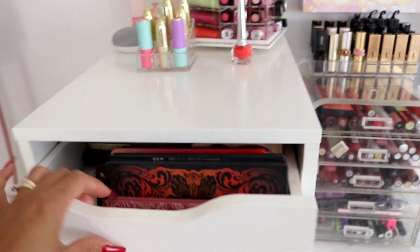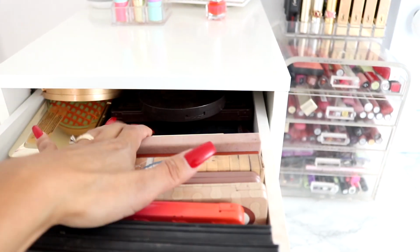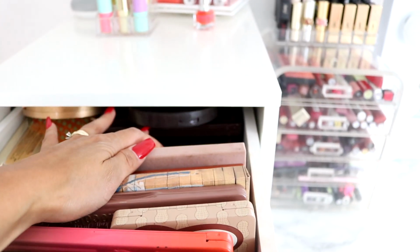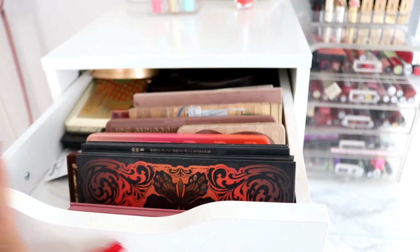I don't know why. So in here is where I keep all my eyeshadow palettes. I have so many, and then I have more in the back. The back ones are the ones that I don't use as much, but I do rotate them so that way they can all get used.